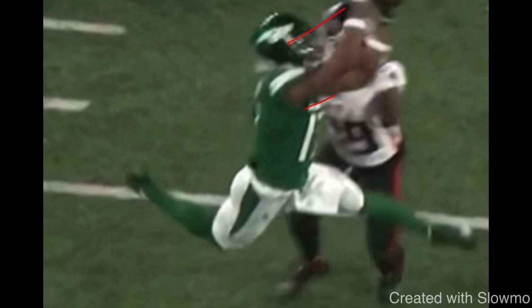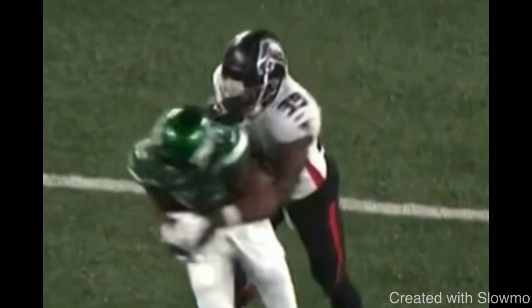His eyes are going to the ball. He is making sure he secures it. Now, that's the easy part when it's catching traffic, when it's a jump ball. They cannot guard you if you do this. If you rip that ball away and use your body as a shield. So when he catches that ball, you see what he does. He rips it away. He's violent to the tuck of it. He is putting his body between the defender and the ball.